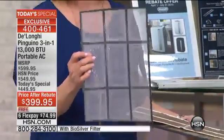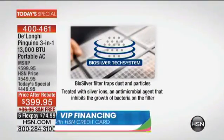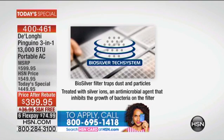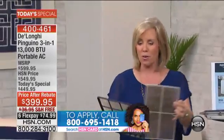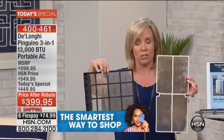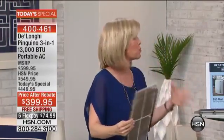The value. Another thing that's exclusive with DeLonghi is the filter. So first of all, it comes with a permanent filter. You never have to buy a filter or replace a filter, but it's called BioSilver technology, and it inhibits the growth of mold and bacteria, so it's not recycled back into the air that you're breathing. Because, okay, other ones, they have things that, yuck, look like this. So think about it. If your portable air conditioner's on, you would be breathing this, and you don't want to wake up with a stuffy nose or a sore throat in the morning.